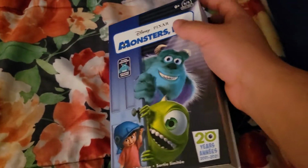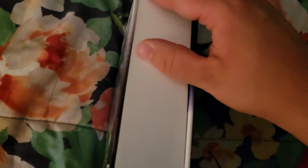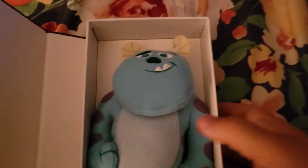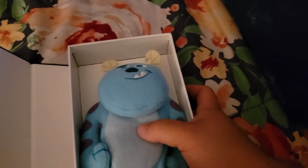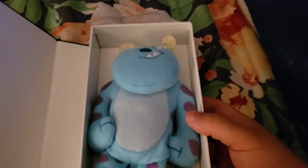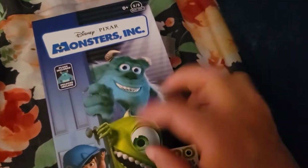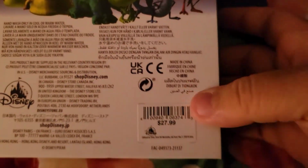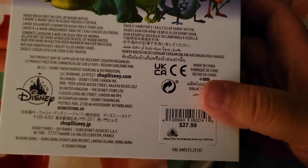This is another one of these monsters. This is one of these Disney VHS clamshell figures. Or plushes, I should say, because there's a plush in here. I gotta open it up. So inside you get a Sully plush right here. I have a Lilo and Stitch one, which I bought at the last Steel City Con. I'll go ahead and put a link to that video there so you can see that one. But there you go. That's the Monsters Inc. one. And it wasn't $27.99. I think it was maybe $6 or $7 for this.